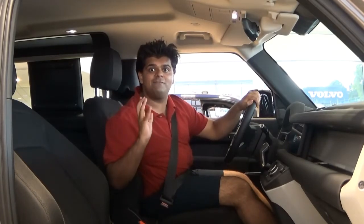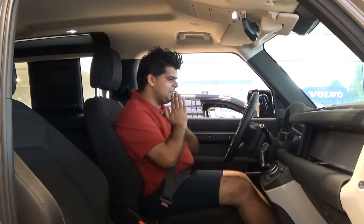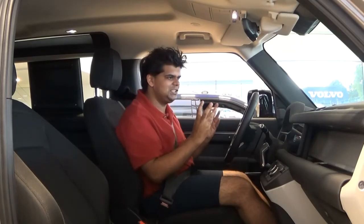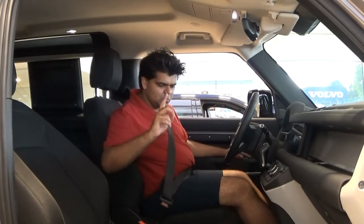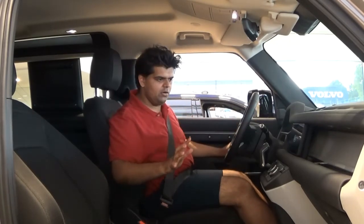So this is the interior of the Land Rover Defender, guys, and I absolutely love it. Oh my goodness, it looks so nostalgic, guys. I love it. Look at this. This is wonderful. This interior is so spacious. Who said you need a minivan if you want a spacious interior?